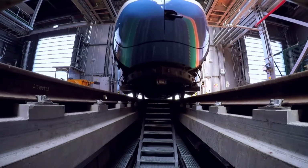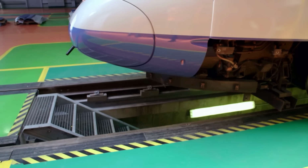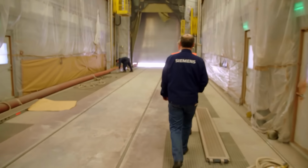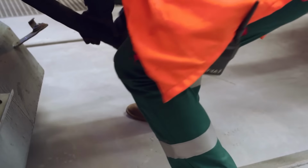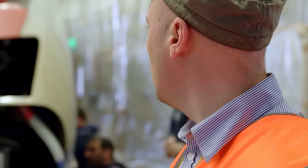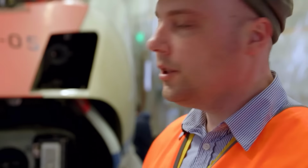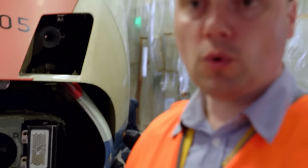The shunting work may seem cumbersome, but if you first painted the entire train and then replaced the bogies, the revision would take about 3 weeks longer. The train half with the new bogies now comes to the paint shop. After 30 minutes, it's in position. The maneuvering went as planned. There were no problems. We're going to start painting right away.